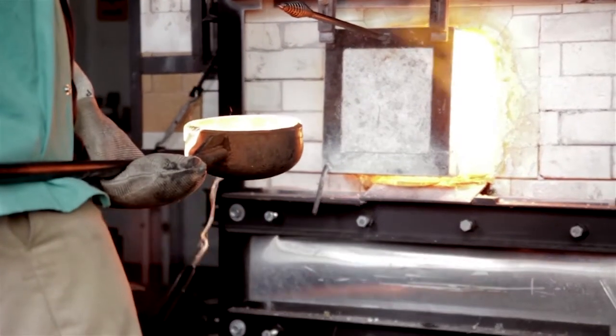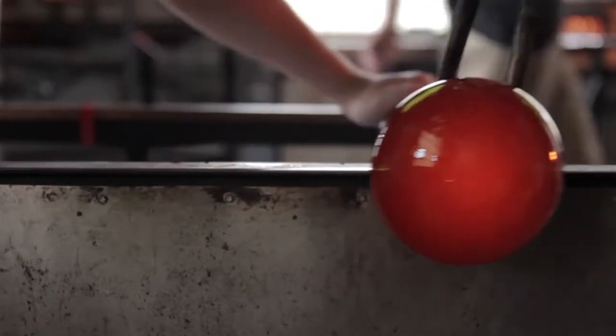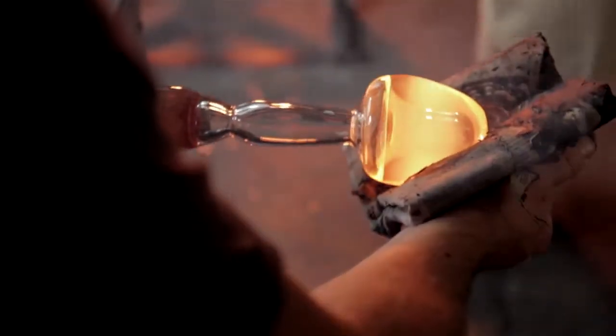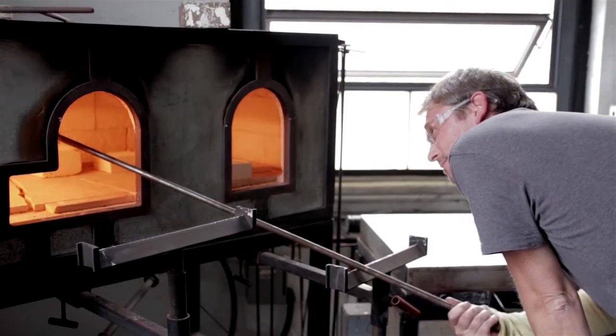It starts off as sand on its basic level. At the level you see it now, it's actually molten, and a few other chemicals have been combined. But for the most part, the raw material is that sand, and a high quality sand makes for a good glass.